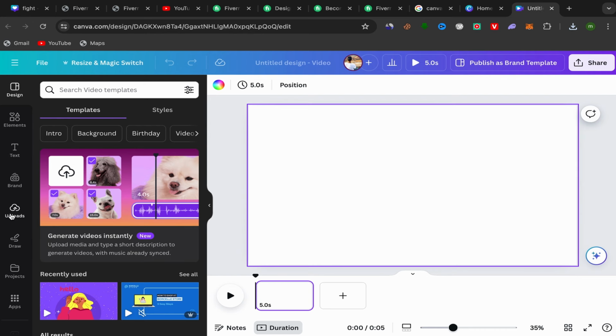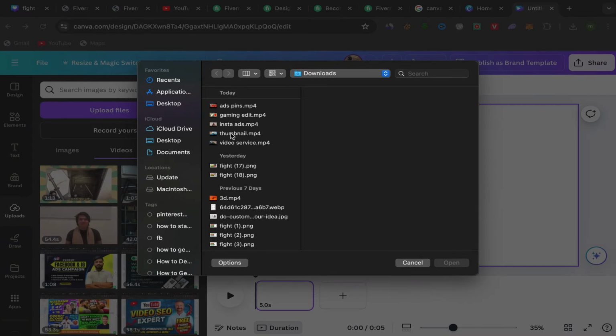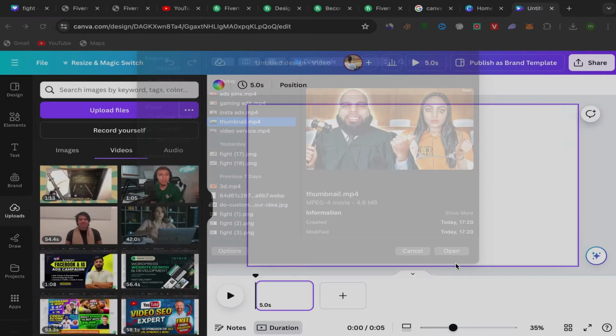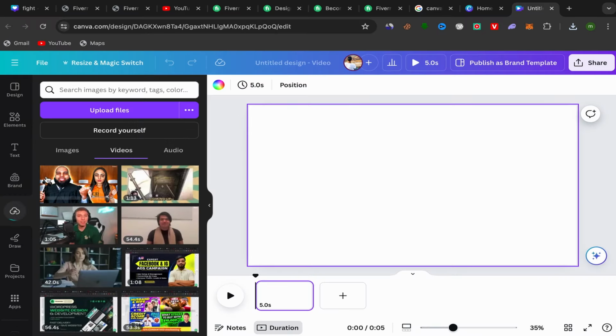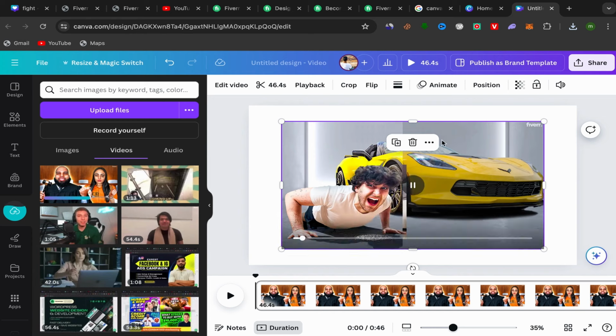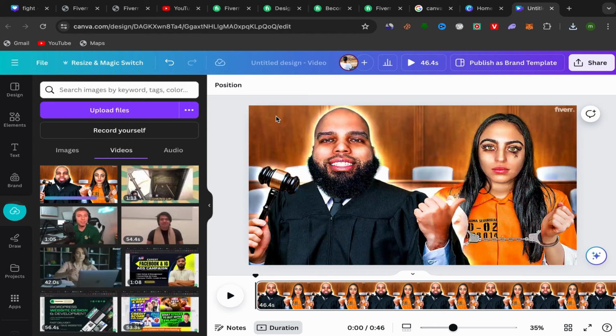Click on upload, click on upload file. Okay, and upload this video about the thumbnail service. Click on open. And here you go, your video will be over here. Click on your video and your video will be over here on Canva. Click on these 3 points and click on set video as background. And here you go, click on text.